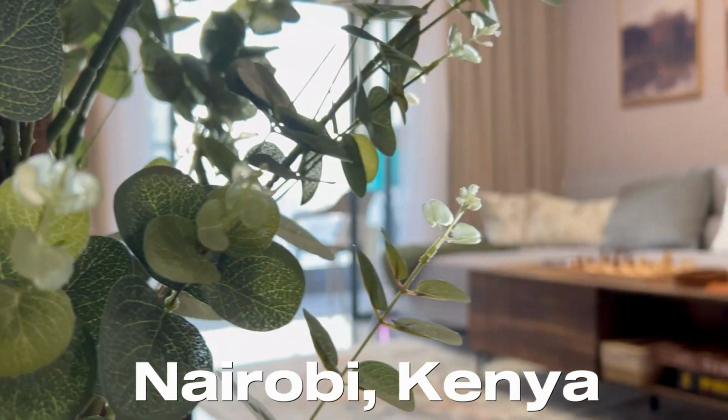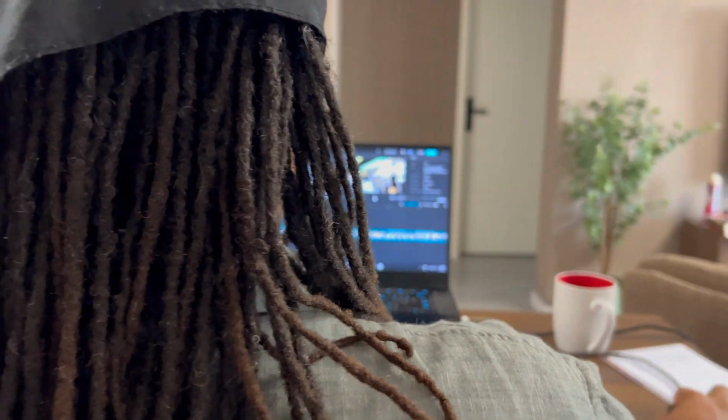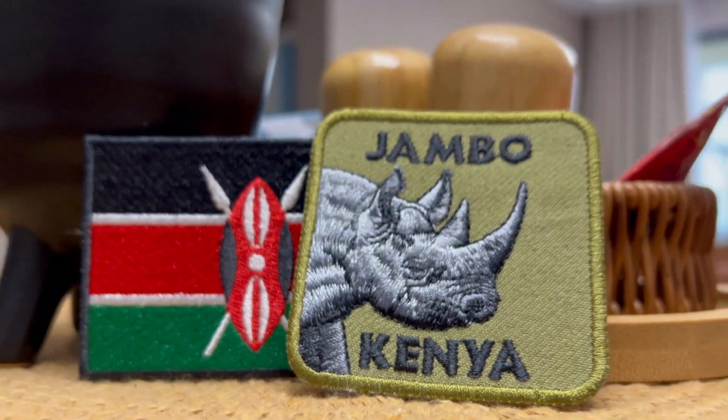Our landing in Nairobi was a bit rough. We've stayed in 3 separate Airbnbs in the city, and this one goes on the recommendation list. We felt at home immediately.